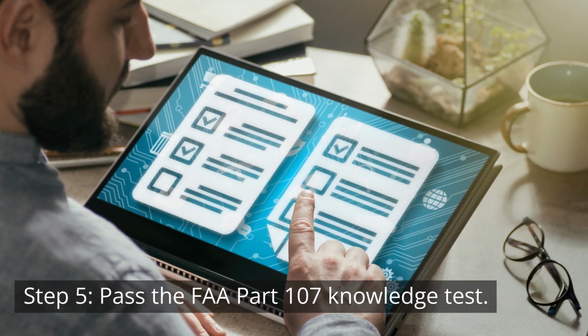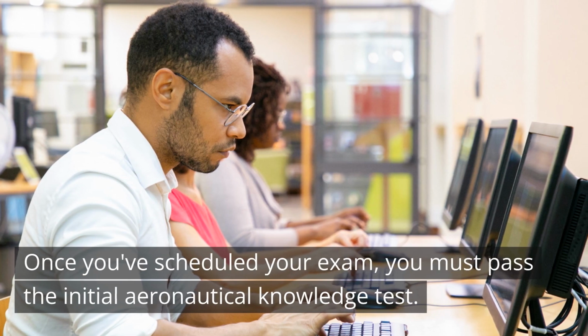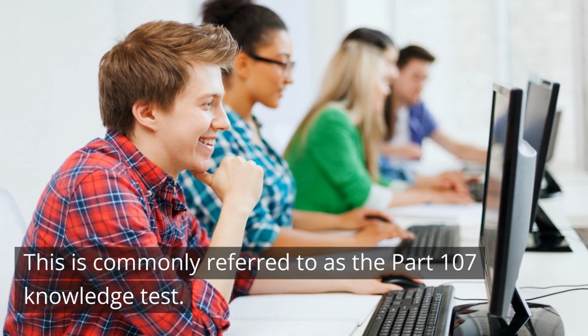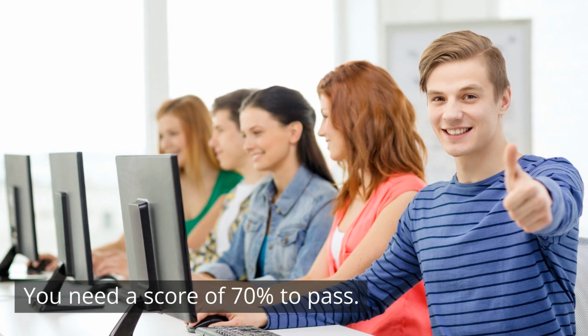Step 5. Pass the FAA Part 107 knowledge test. Once you've scheduled your exam, you must pass the initial aeronautical knowledge test. This is commonly referred to as the Part 107 knowledge test. You need a score of 70% to pass.